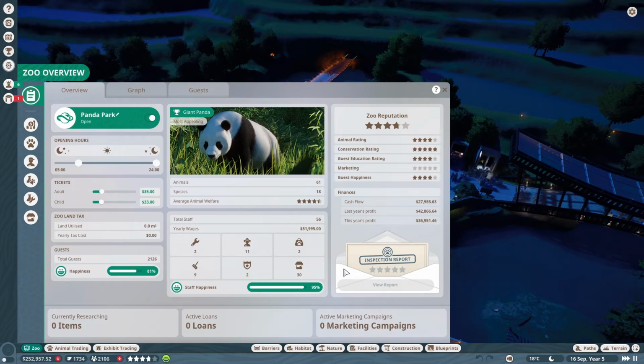I mean, my guests are 81% happy and my animals are over 90% happy and my staff are 95% happy. Average animal welfare 4.5 stars. My marketing is terrible, but most of the rest of it seems pretty good, so I don't imagine the inspection would be bad.